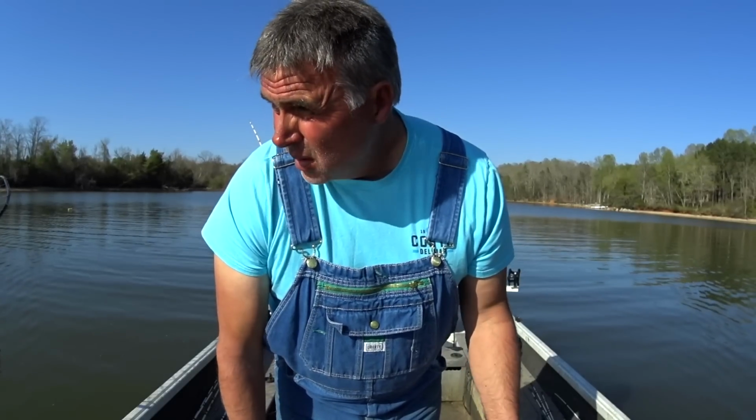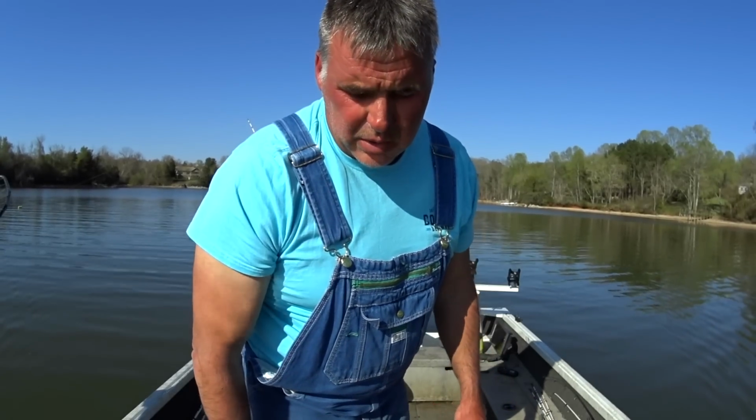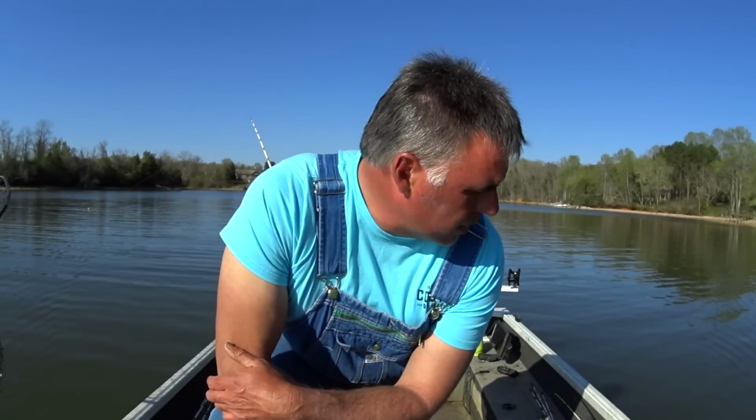All right, y'all, dragging versus sitting still. Unless you pull up on a pile of fish, dragging's gonna be way more productive. When you're sitting still, you're waiting on the fish to come to you. When you're dragging, we're going to the fish. I'm going to go ahead and stop here because I'm going to troll on the way back to the ramp and see if I can't come up with some white bass. I can catch all the skipjack I want, and I'd like to have some white bass.